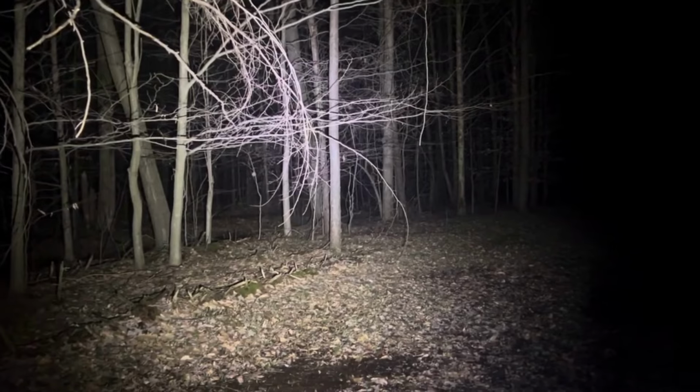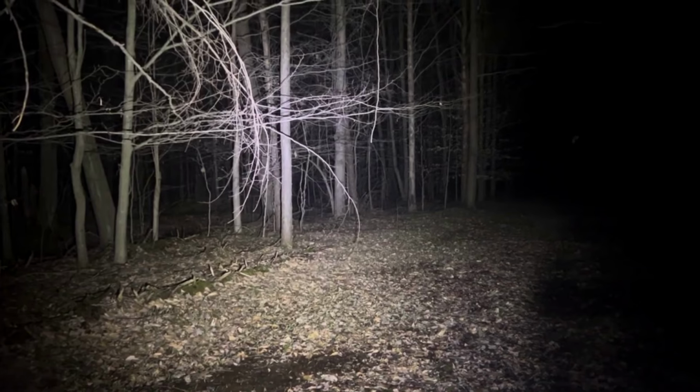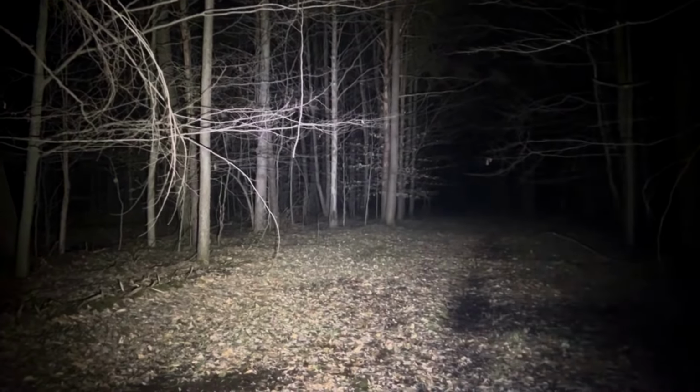Okay, I'm gonna put the distress collar or the collar away.